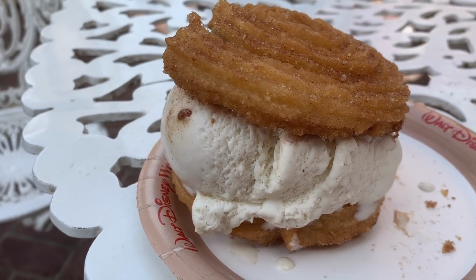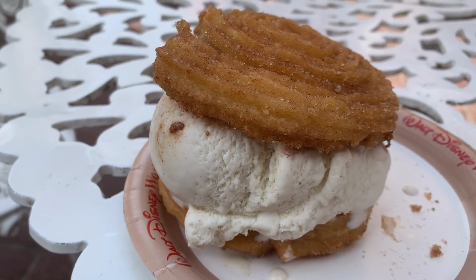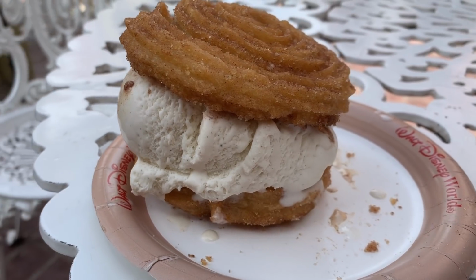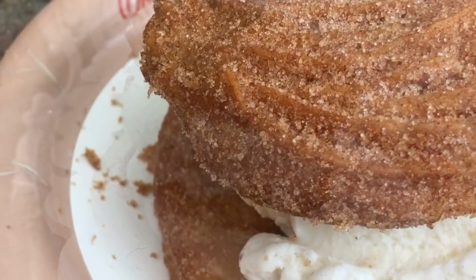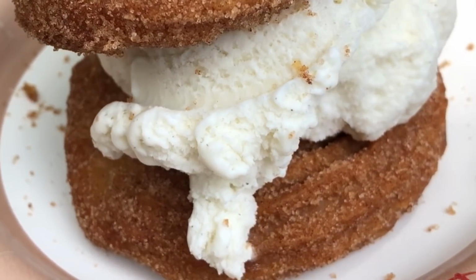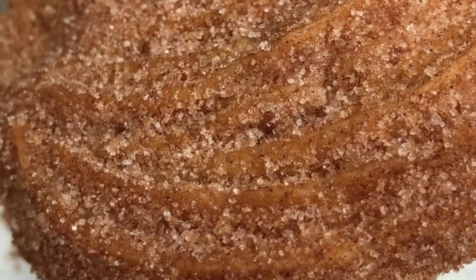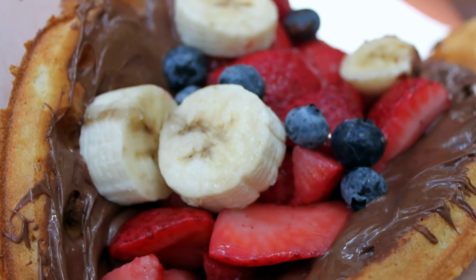First up, the churro ice cream sandwich. This is vanilla ice cream sandwiched between two circular churro cookies. They're not really cookies. They're churros sort of wrapped around in a Leia bun or something. This is $6.99 or a Disney Dining Plan snack credit. That's a great deal for a snack credit, and you're not going to find this churro ice cream sandwich anywhere else in Walt Disney World. This is the only place you can get it.